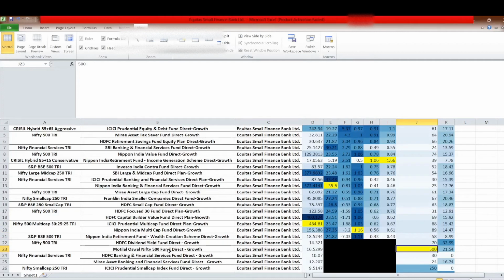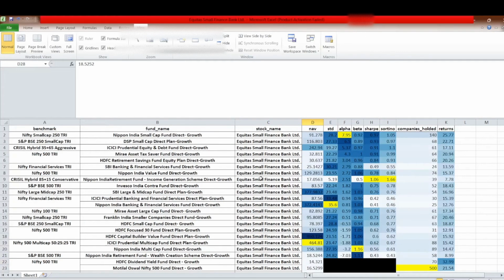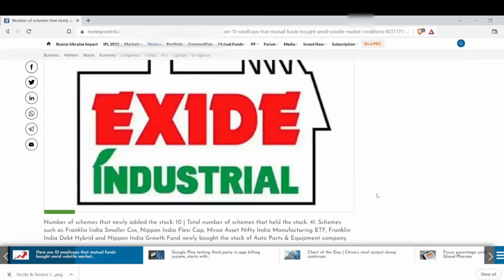And as usual, Motilal Oswal Nifty 500 holds the highest number of companies, and 53.86 is the return for Nifty Small Cap 250 held by Nippon. The NAV is trading at 18.52. Yeah, that's it for Equitas Small Finance, and Exide Industries.